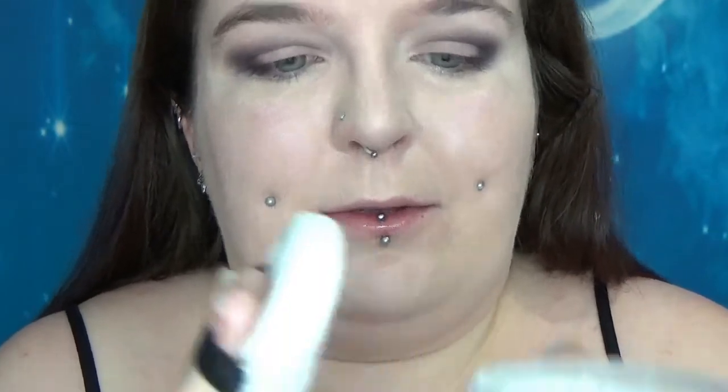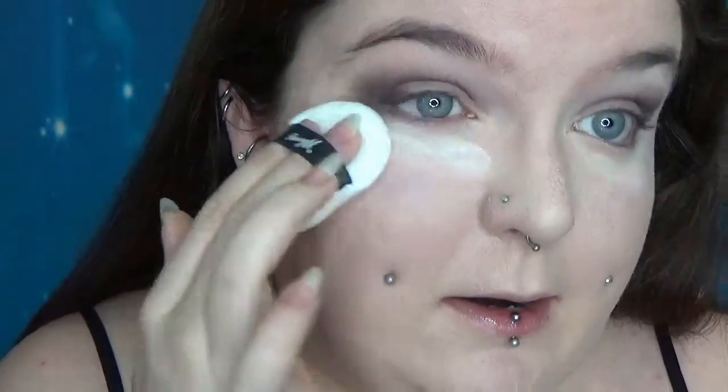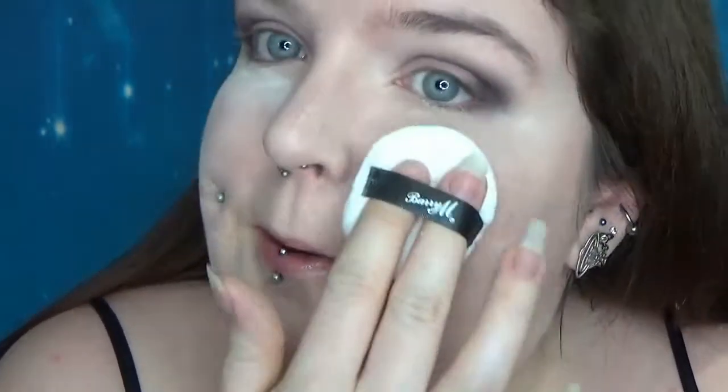Now, there's not a lot of product in here, volume wise, so I think if you tried to bake you would get through this like nobody's business, but it's got this cute little puff and it's got a sifter with quite large holes, I would say, for the powder that's in there. But it's a very soft puff, it's very nice. I just like pressing this in. Ignore the eyes, they're not finished yet because there's more to test today.